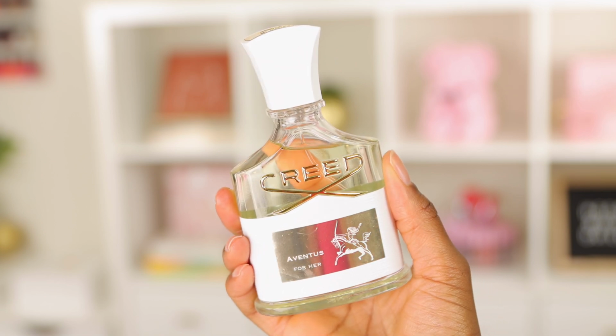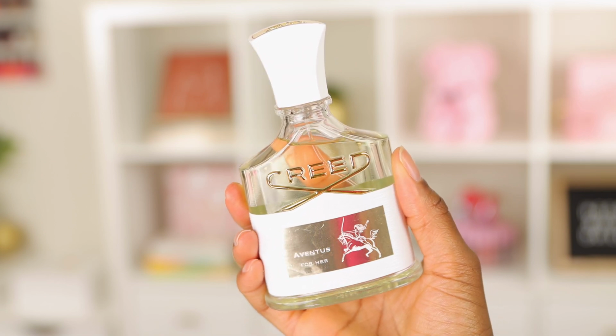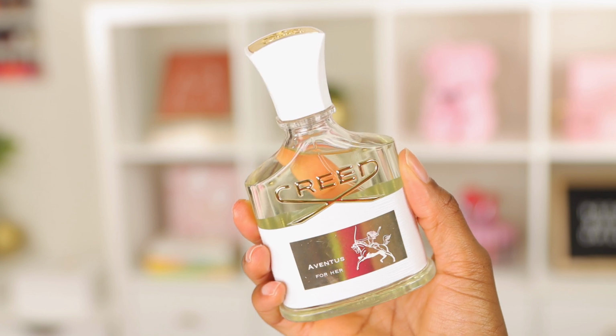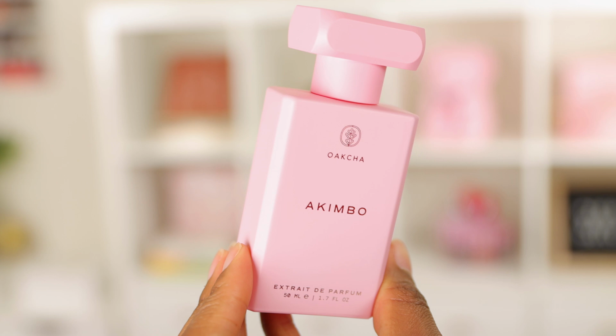So now let's go into Creed, because Aventus for Her really shines in the springtime. It is definitely a beautiful scent, and Oakcha has an Aventus for Her inspired fragrance. If you haven't seen my review on Aventus for Her, I definitely recommend it. I have an in-depth full video on that, but I want to talk about how it compares to its Oakcha inspired version, which is called Akimbo.